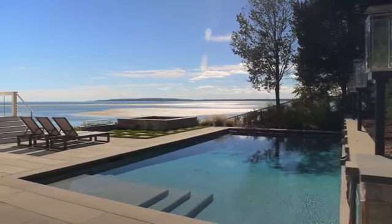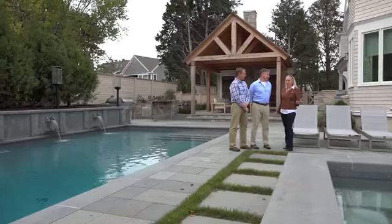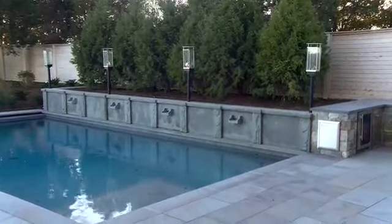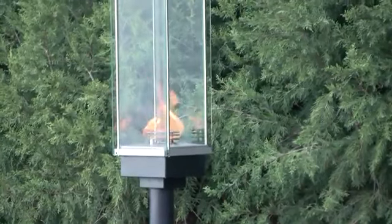This is beautiful up here. Talk about this. There's a lot of little ambient lighting going on. You've got the light elements fixed into the cap of the wall that kind of wash down on the wall. You also have these fun tiki torches on the wall, gas-lit torches that kind of have a spiral flame. They're really a cool element to have.